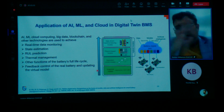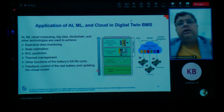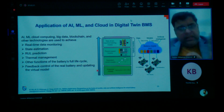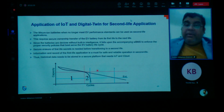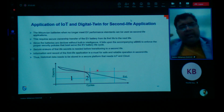There's another separate presentation I have which talks about ML based state of health prediction and state of charge prediction, which I have not included in this talk today in the interest of time. But yeah, obviously they have a vital role, right? And data is at a premium. That can be applied for second life applications also, for EV second life, battery second life, right?